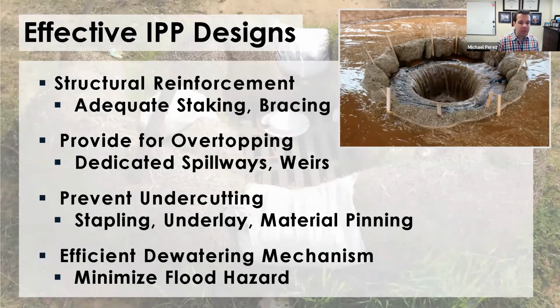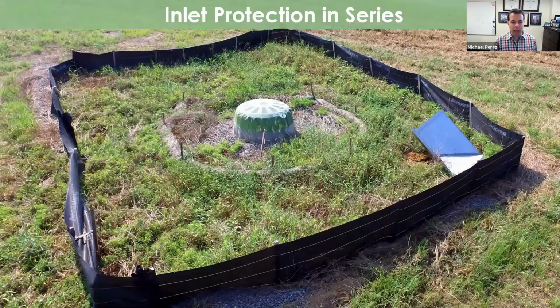So key items to keep in mind when it comes to inlet protection: it's important to have the proper structural reinforcement, whether that's staking or bracing. You want to provide for overtopping. Our goal is to impound as much water as we can, so keep in mind that these practices will overtop at some point. So provide either a dedicated spillway, a weir, or just have a low spot where you know water is going to be directed. Prevent undercutting. We can do that by having a geotextile underlay, stapling material down so that it doesn't float or become buoyant. And then have an efficient dewatering mechanism so that you minimize water sitting in a channel or around the inlet for an extended period of time, and also minimize your flood hazard.